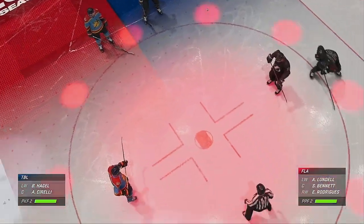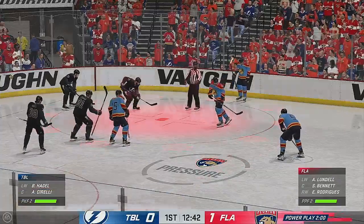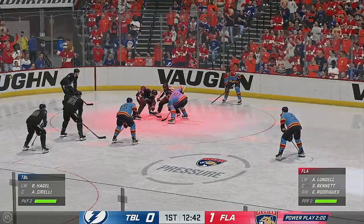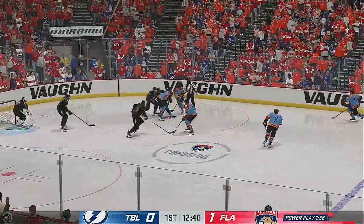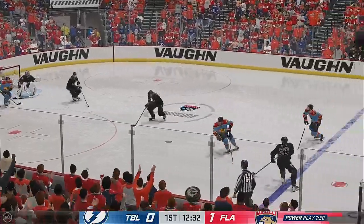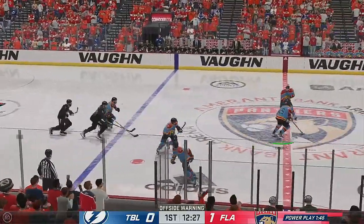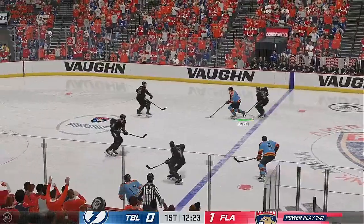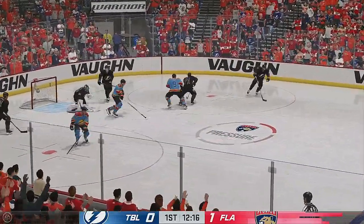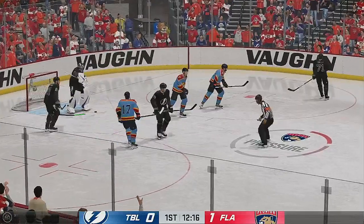And a man advantage unit comes out to go to work. First power play opportunity of the game. You know they've worked on this in practice, the setup, the look that they want. Let's see how they move the puck around the perimeter and look to attack. Tampa Bay's got the puck shorthanded. Gets it out of his own end. Takes a shot. Oh, it stays out as he gets a piece of that one.